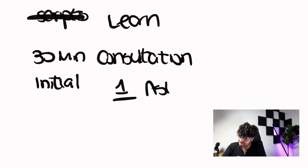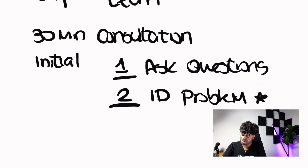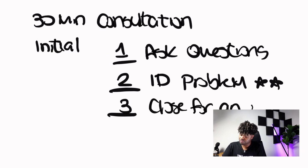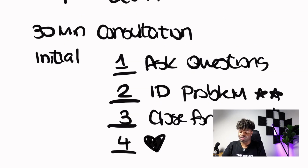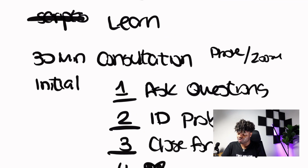The first part, ask questions. Number 2, identify their problem. This is super important. You have to figure out what their problem is. Number 3, close for an appointment. And number 4, get them to fall in love with you. That's the 30-minute consultation. Now, this can be done over the phone or on Zoom, however you prefer to do it. This is all you're doing in that consultation.